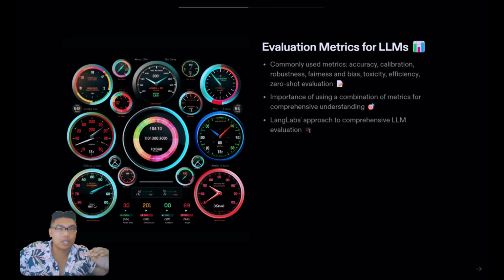Zero-shot evaluation, a popular way to measure the performance of LLMs, as they have been shown to learn capabilities during training without explicitly being shown labeled examples. Remember, no single metric can fully capture the performance of an LLM. A combination of metrics is often used to get a comprehensive understanding of the model's capabilities.